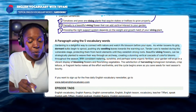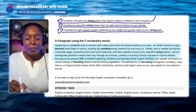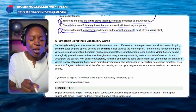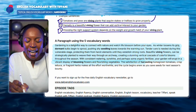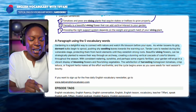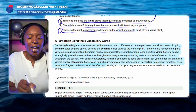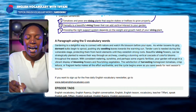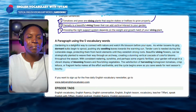With consistent watering, sunshine, and perhaps some organic fertilizer, your garden will erupt in a vibrant display of blooming flowers and flourishing vegetables. The satisfaction of harvesting homegrown tomatoes, crisp lettuce, or fragrant herbs makes all the effort worthwhile. And the cycle begins anew as you have seeds for next season's bounty.